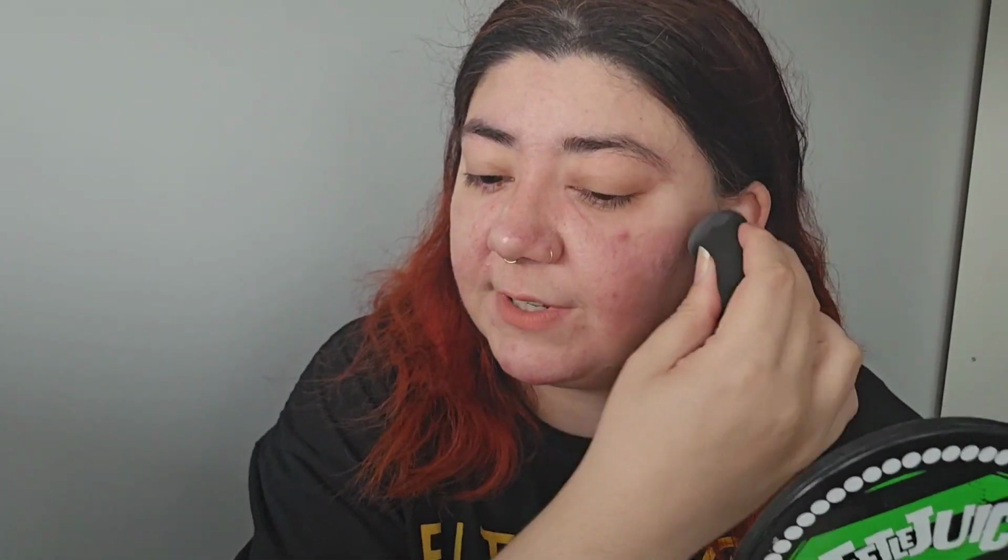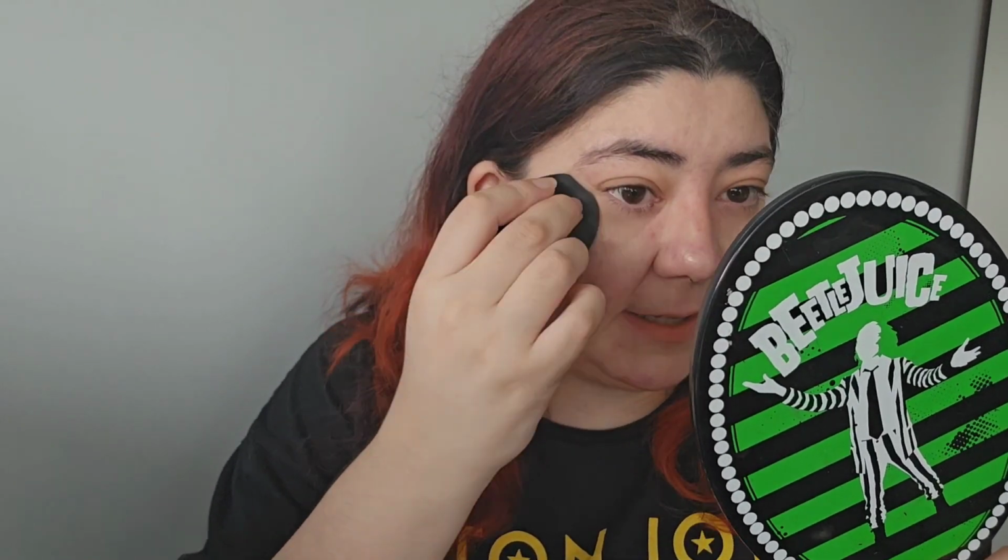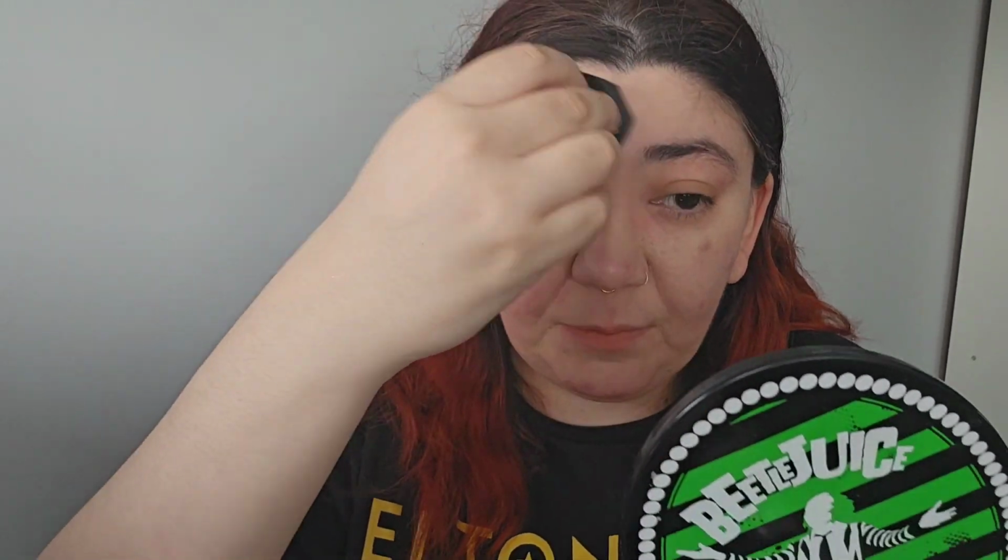It's a very strong smell for a foundation. It's got a very, very strong smell to it. There are certain brands out there that do very chemically heavy smelling products. Huda is definitely one of the main culprits. I know a lot of her smells are very floral and stuff like this, but for me, I need to be very careful what kind of scented products I put on my face.